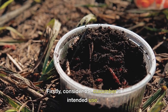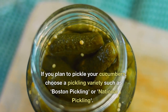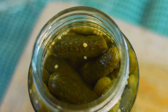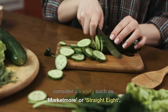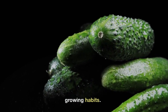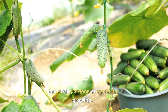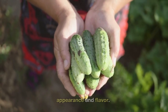Firstly, consider the cucumber's intended use. If you plan to pickle your cucumbers, choose a pickling variety such as Boston Pickling or National Pickling. If you prefer slicing cucumbers, consider a variety such as Marketmore or Straight 8. Secondly, consider the plant's growing habits. Some varieties are compact and ideal for small gardens or container growing. Other varieties have a unique appearance and flavor.